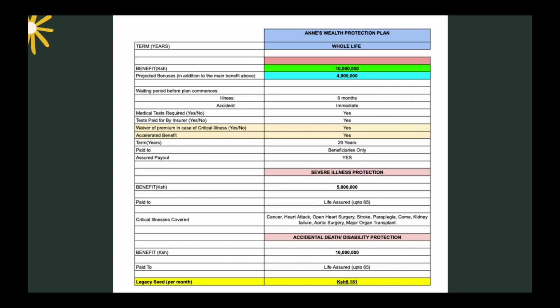That means every year there's going to be an extra 200,000, which is 2% of 10 million, that is going to be added if she was to pass away after year 20. So 200,000 times 20 goes to 4 million. The amount of money the family will eventually receive is 14 million. If she was to die in year 1, just the 10 million will be paid out. If she was to, God forbid, pass away in year 5, it will be the 10 million plus 200,000 times 5 years, which is 11 million, right? So these are the benefits in the case of death.